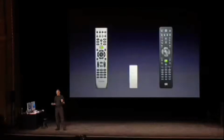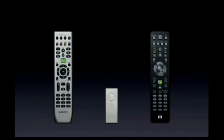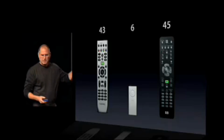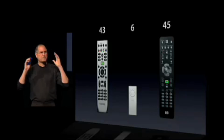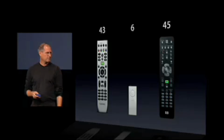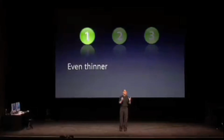And this is ours. If you just count the buttons, theirs are over 40 and ours are 6. I don't know that there's ever been a slide that captures what Apple's about as much as this one. And that, my friends, is Front Row, built into every new iMac, along with a built-in iSight camera, and all of that even thinner. So three great new features.